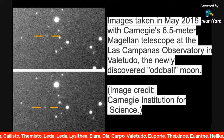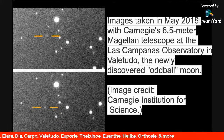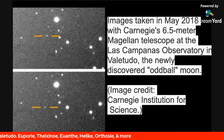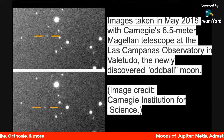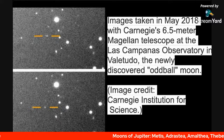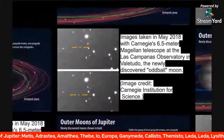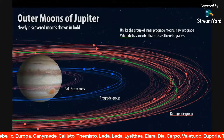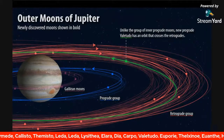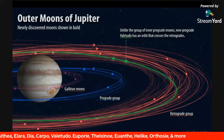He said, quote, of the 12 moon discoveries, 11 are normal. The 12th moon, however, is a riddle or oddball, because of the unique orbit and because it's probably Jupiter's smallest known moon, at least a kilometer in diameter. This newly discovered oddball moon has a prograde orbit, but it orbits farther from Jupiter than any other moons in the larger prograde group, and it takes about 1.5 Earth years to complete an orbit.